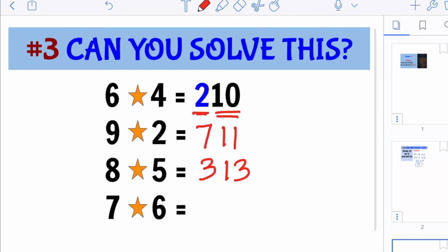And the question is 7 star 6. So the difference is 1, and the sum is 13. So the answer for question number 3 is 113. Did you get the same answer? What's your score right now? Is it 3 out of 3?